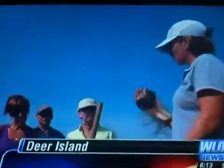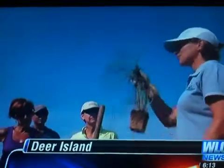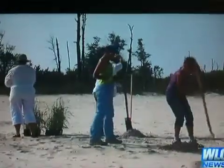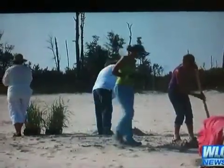Then you grab your plant, grab it by the roots. Don't grab it by the stem and squish it. Following a brief lesson, the master gardeners get right to work. This planting project will enhance a newly created section of Deer Island.